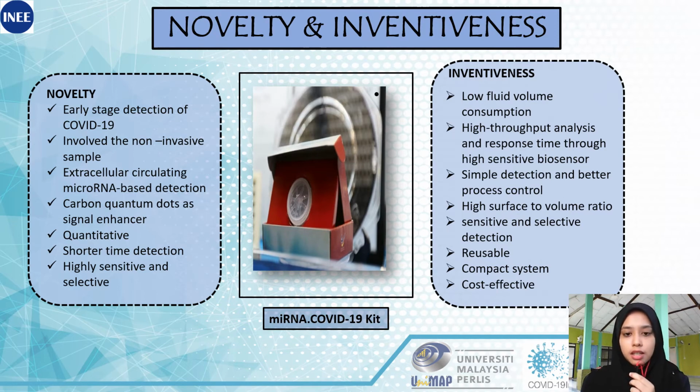Other than that, it also uses a low feed volume for the sample, and it is reusable due to the regeneration of the DNA probe. It also has a compact system because of the interdigitated electrode that we use, which is a microelectrode, so we can reduce the size of the biosensor.